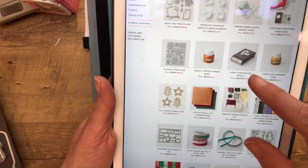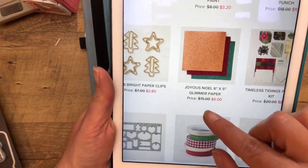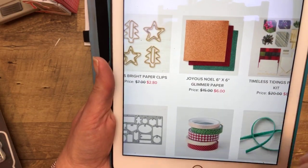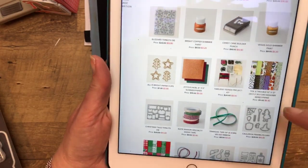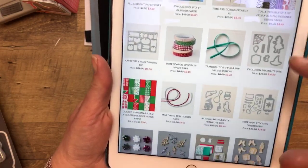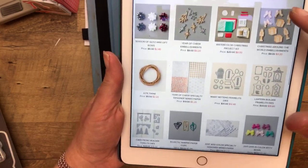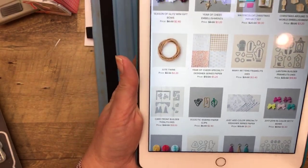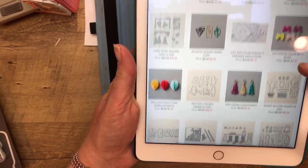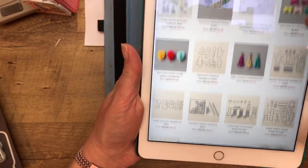Candy Cane Builder Punch. That Joyous Noel Glimmer Paper, look at that. It was $15 and now it's $6. So that super cute Toil and Trouble DSP. The framelits that go with it. There is a ton of stuff. Holiday stuff, granted, but way cheap. Okay? So make sure you go over there and check it out.